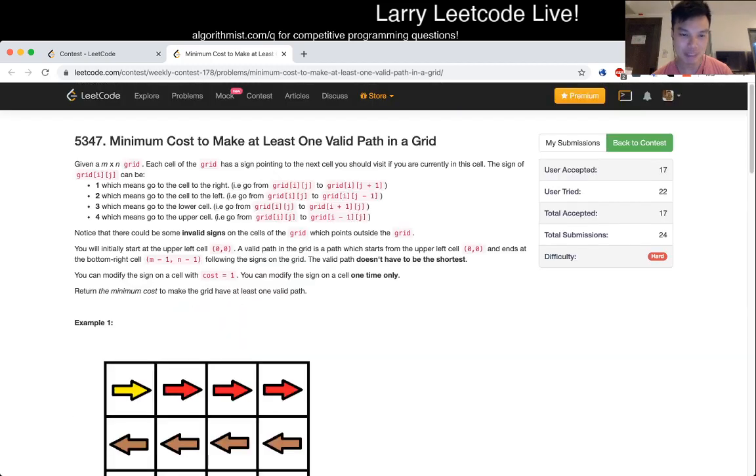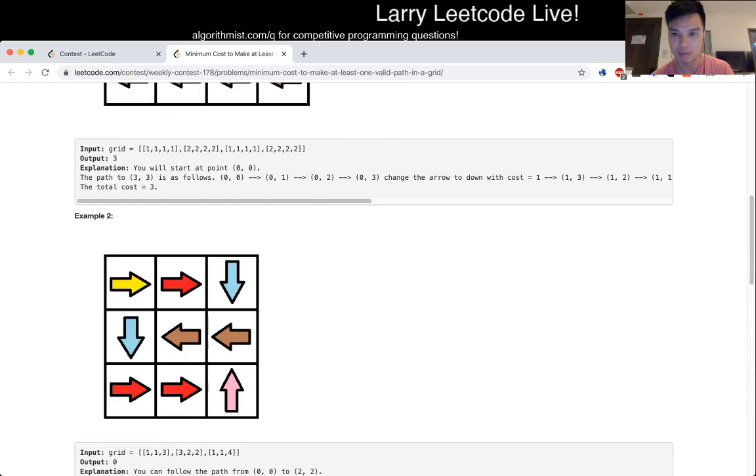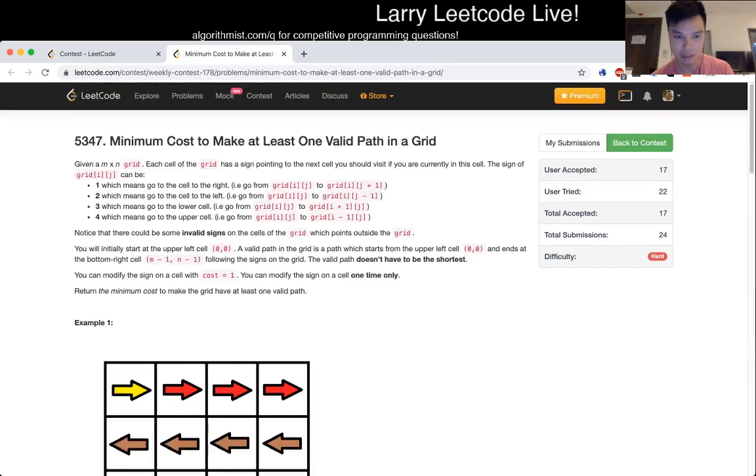So yeah, I just calculate the cost. I check that if it's the direction that it's already going, then the cost is 0. Otherwise, the cost is 1 to change it to the direction that you want it to go. And then you just do the shortest path. This is a very standard problem from that on. Let's see where I end up ranking.